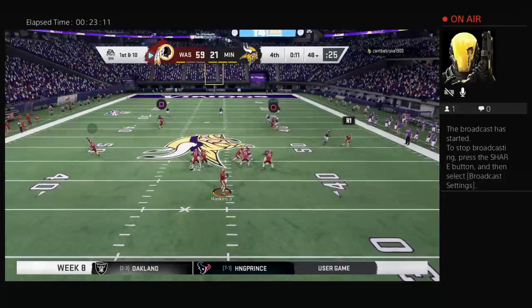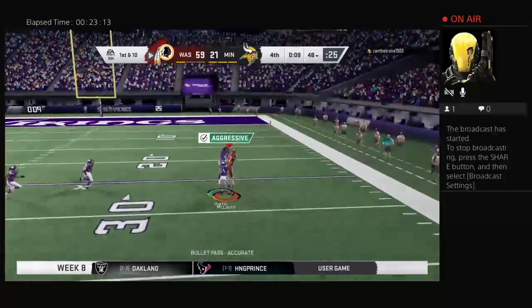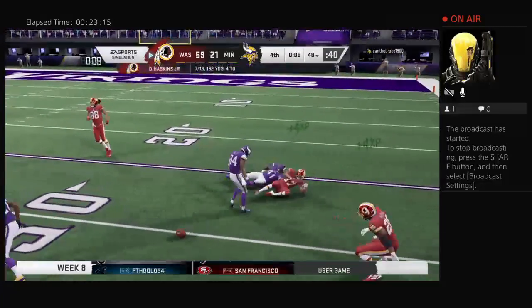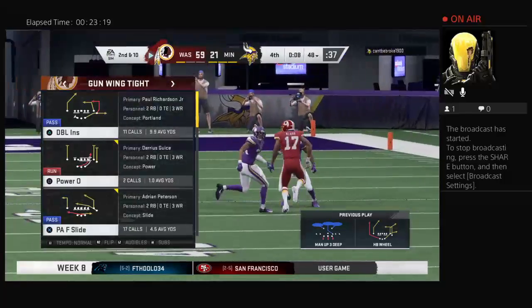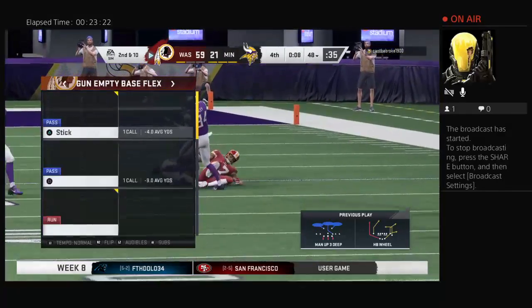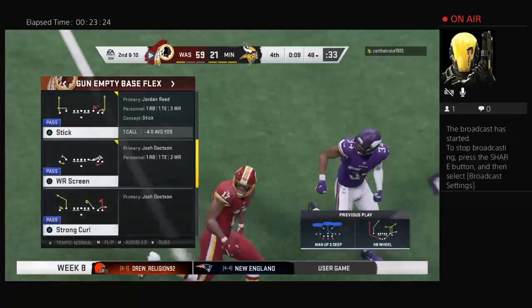Now Haskins on first down. Incomplete, and we're down to 8 seconds now. It's 2nd down and 10.